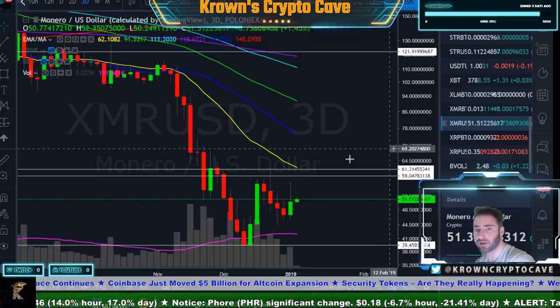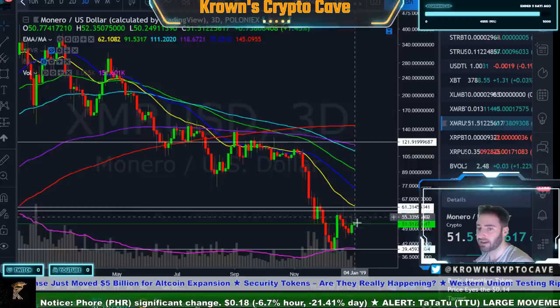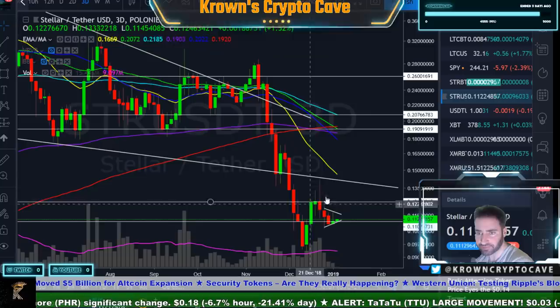In fact, another rejection of this area if we put on our horizontals. I haven't touched this chart in like months, but still holding true on this guy. So again, more of the same right over here. What about XLM, Stellar, 11 cents.